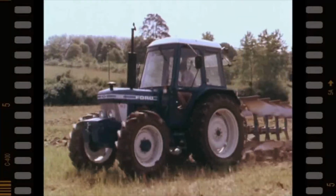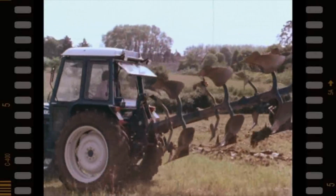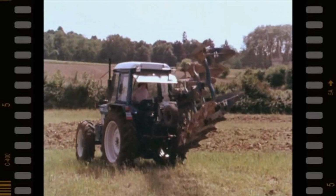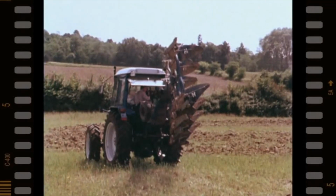Ford hydraulic systems are well known for their efficiency, and Series 10 hydraulics carry on that tradition. The position and draft control will give you excellent hydraulic control of all mounted and semi-mounted implements.